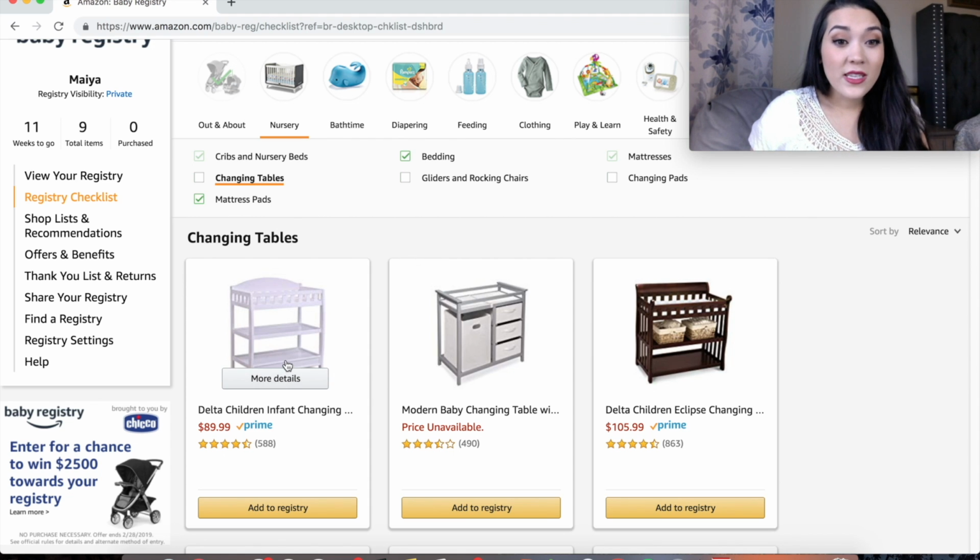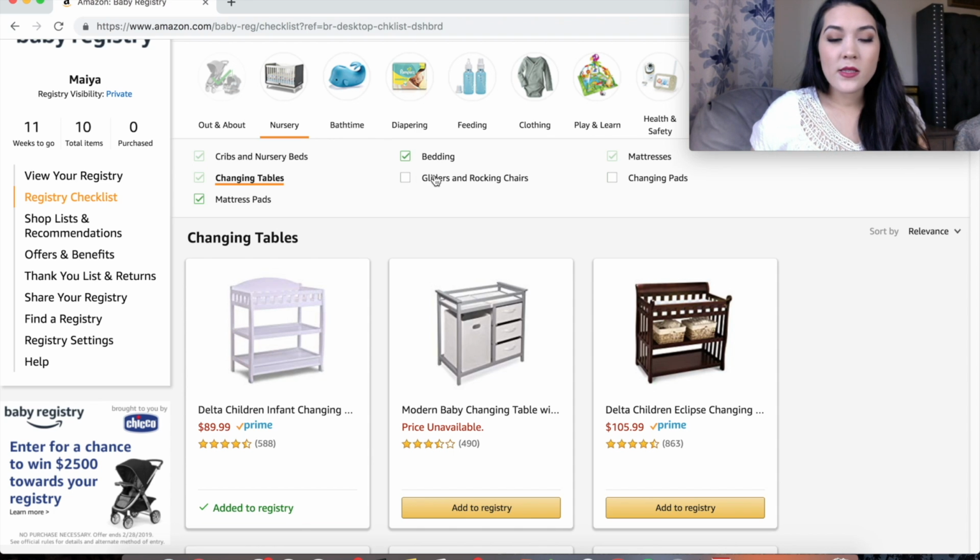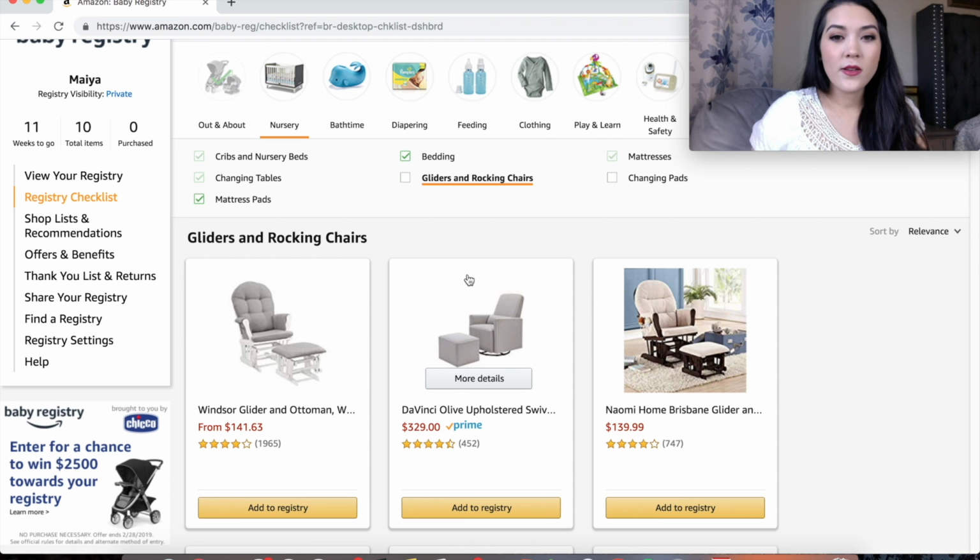I have just this Delta Children's infant changing table in two of the locations in my house and I really like it. It works for kids up to 30 pounds, so it lasts for a pretty long time. Next is gliders and rocking chairs. I definitely feel like this is a must-have.